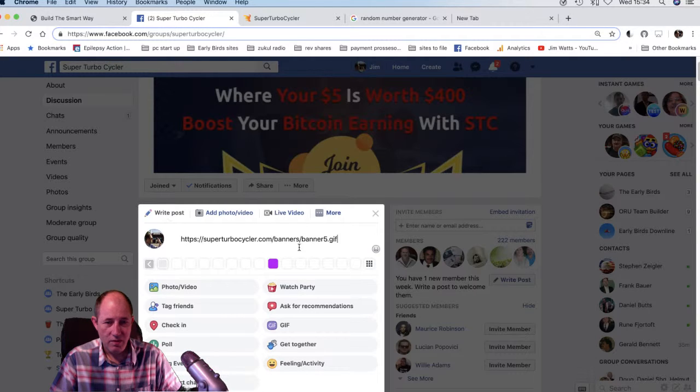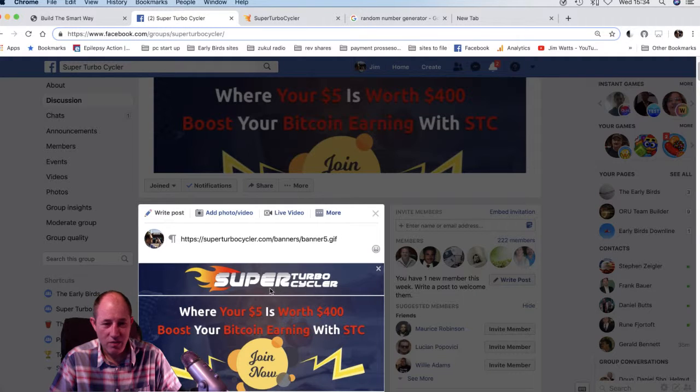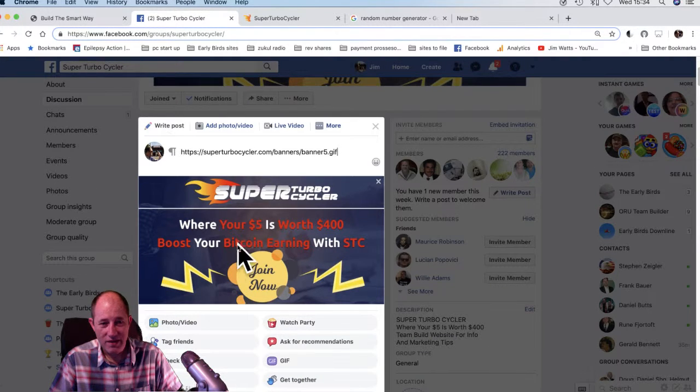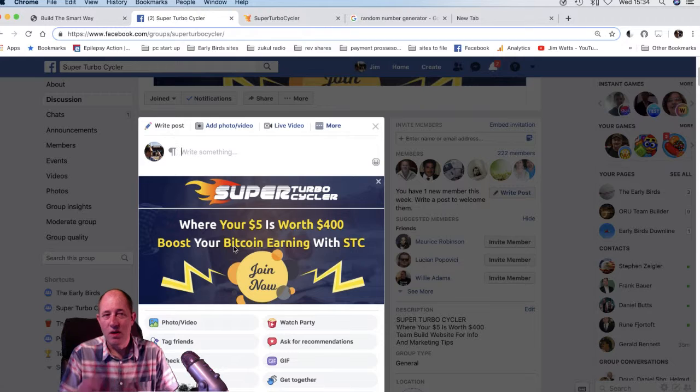I think I set a poll up. I know it's fetching preview. It may be taking a little while because I'm recording. If you just copy the image and then paste, you'll see that pops up. Then you can just delete the address, and then make your post, put in your link. But once it's fetched the image, it stays there, and that image there is doing really well.